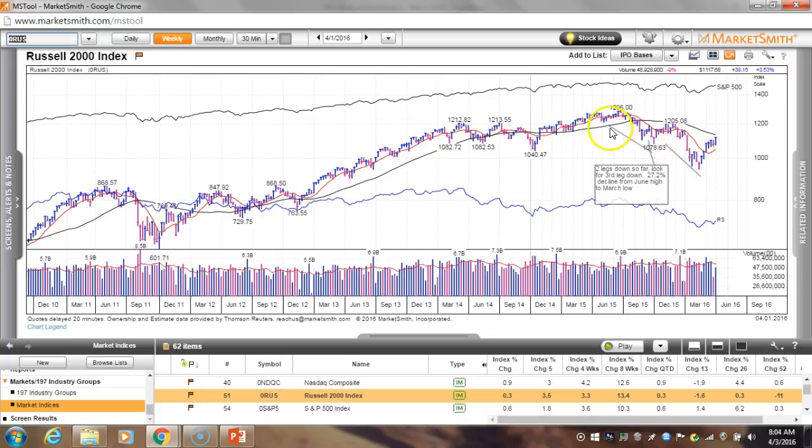We had two legs down here. We had one leg down shown here, then we moved up a little bit. We had another leg down here. These two legs were pretty symmetric. So coming up here and testing now, you can see this is testing the 40 week. If we had another leg down that undercut this one, that'd be three legs down, which often can be a turning point, at least for a short-term low.